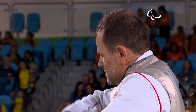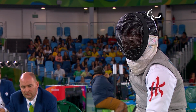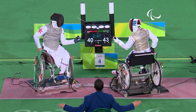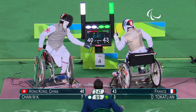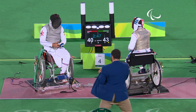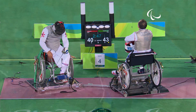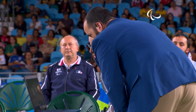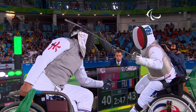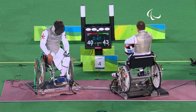Well, no pressure on TOKATLIAN. Not much. The experience now will see it kick in, because he needs 2 points here to win the bronze medal for France. The parry riposte had come from Chan, and therefore TOKATLIAN had lost his priority that he'd initiated, he got from initiating the attack.